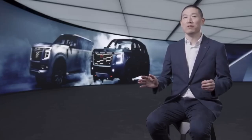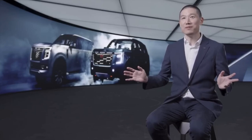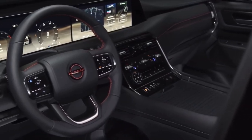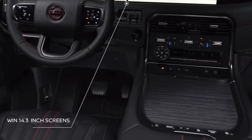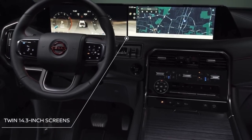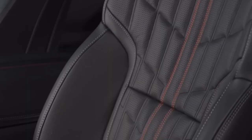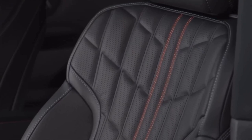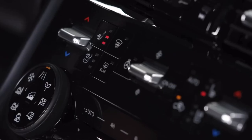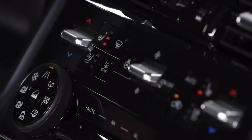When designing the new interior, one of our keywords was unbreakable prestige. We looked through many different design themes and came up with this T-shaped structure that emphasized the strength of the vehicle. We have twin 14.3-inch display screens that are large and they look absolutely beautiful in the interior. But at the same time, we want this to be a very natural and ergonomic place for the driver and passengers. So we have retained physical switches where it matters the most.